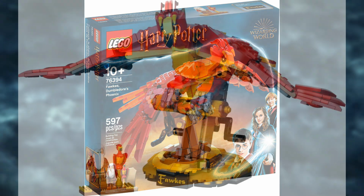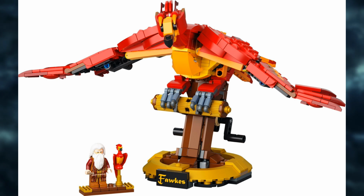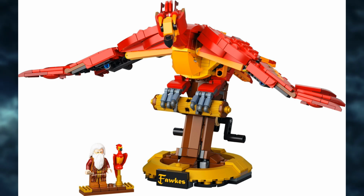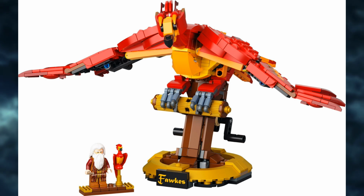And just like I predicted in my last video, this build is very similar to the Hedwig that we got a couple years back. The one where you could actually rotate that lever and then have the wings move. And it looks like it's using that exact same feature here in the exact same way, which isn't really a bad thing. It does look like a cool set, and I'm glad they added the ability for it to move instead of it just being a static object.